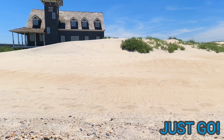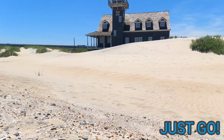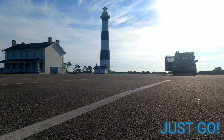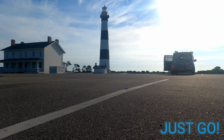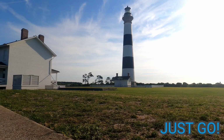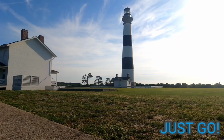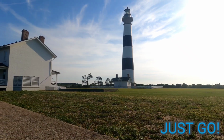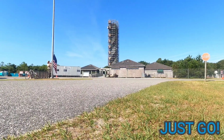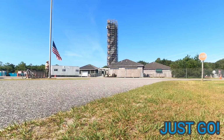There's the Bodie Island Lighthouse. And by the way, if you want to stay out there all night, you pretty much can. You can look at the U.S. Park Service information on that, and it tells you about that for Bodie Island and also for the Cape Hatteras lighthouses as well. Cape Hatteras, of course, the lighthouse itself is currently closed. The main Keeper's Quarters Museum is open, and most of the land around it is open, but right around there, as you can see, they've got scaffolding up to restore the lighthouse.